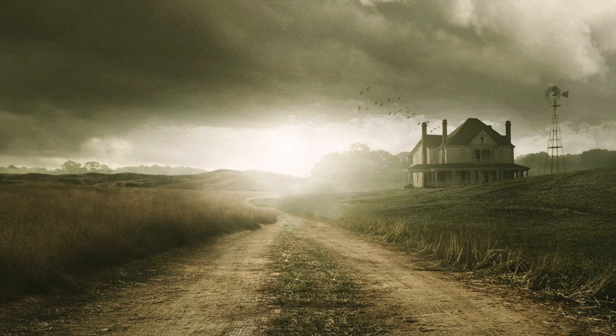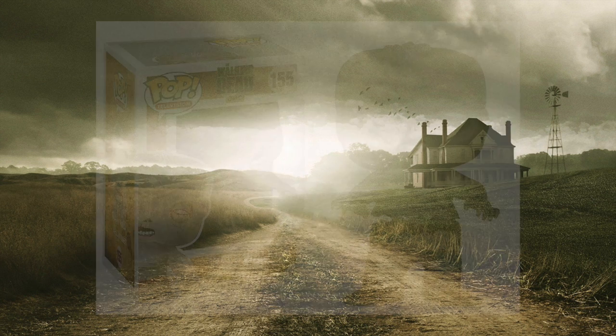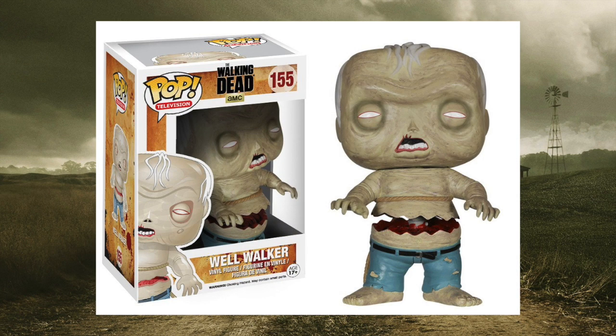And no surprise here, of course, the number one Walking Dead pop is another zombie, and that is the Well Walker. What makes this one different from the other zombies is that he also doesn't have a shirt, so that awesome effect that Funko does on the skin is carried on throughout his whole body, so it makes him extra gross looking. I feel like the sculpt on the mouth is better on this one than any of the other ones, and the red paint on the mouth is a little bit more subtle, a little bit more realistic looking.